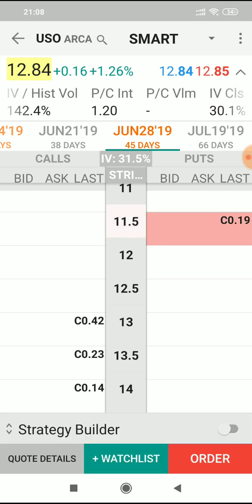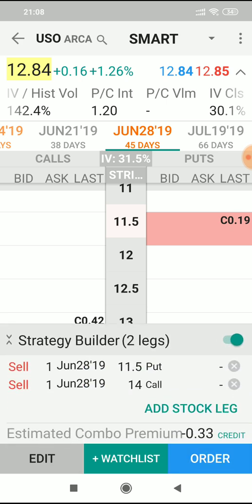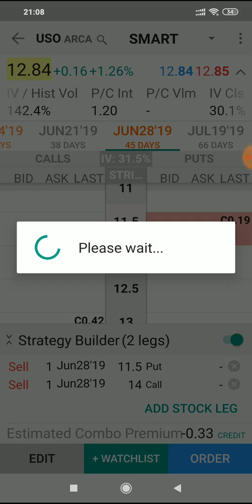So let's just see if these prices are going to load in. It's taking its time. So I'm going to sell a put at 11.5 and sell a call at 14. Let's just hit the strategy and go through to the order sheet.